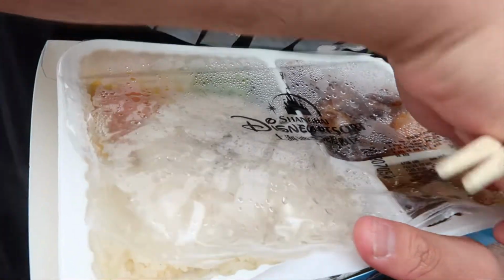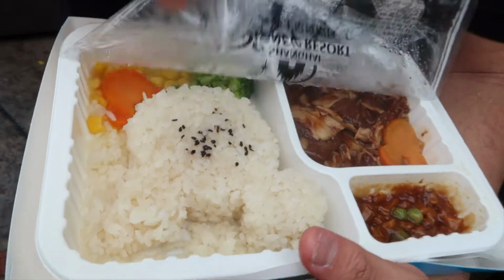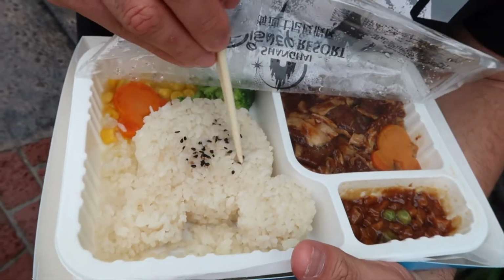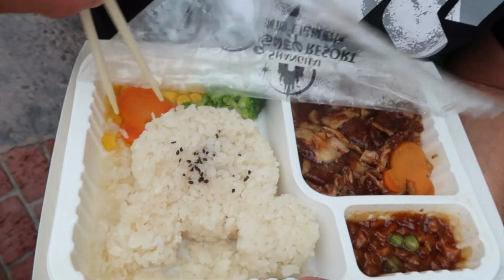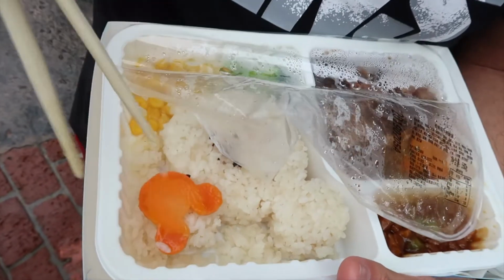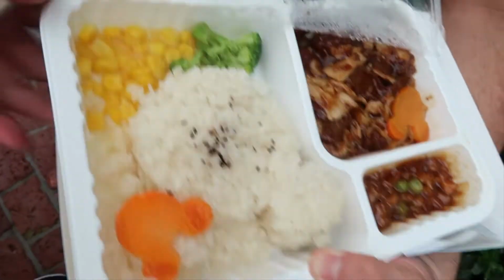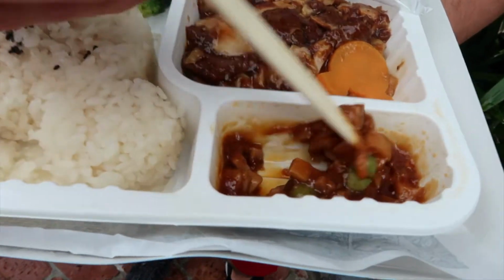So as you look at it, it is a tray separated like a TV dinner. You have the rice that are Mickey Mouse. It's a Mickey Mouse rice, but it looks old. And of course you have that little broccoli, that Mickey shaped carrot. I'm gonna open this up a little bit more. You have the corn, you have a little Mickey shaped carrot right there. You have this, I'm sorry, but this consistency looks like dog food.